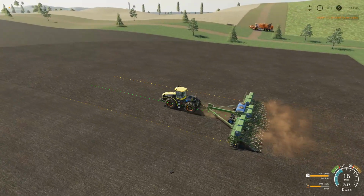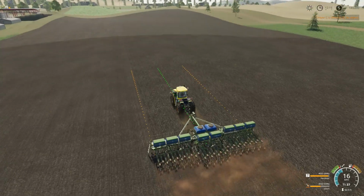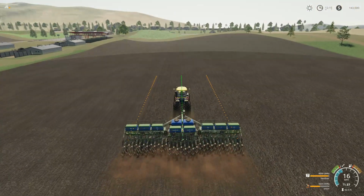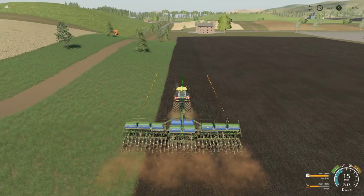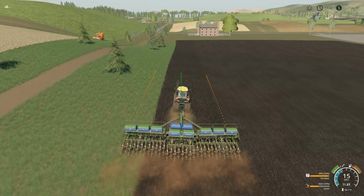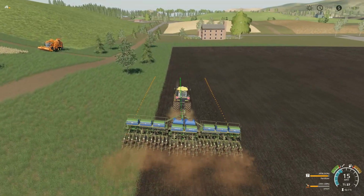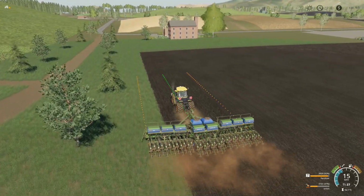And now our combine is blocked by an object. Well, at least I'll stop him for a while. Now let me be able to finish seeding this field right here. I will say this, onions better yield rather well because I've had to go back and refill the seed drill like 2 more times. I mean, just look at the seed going down rapidly. So we'll see how the yield comes out.